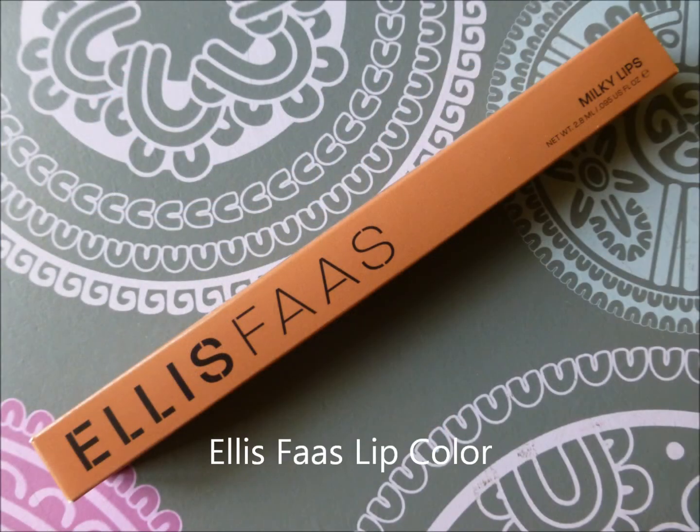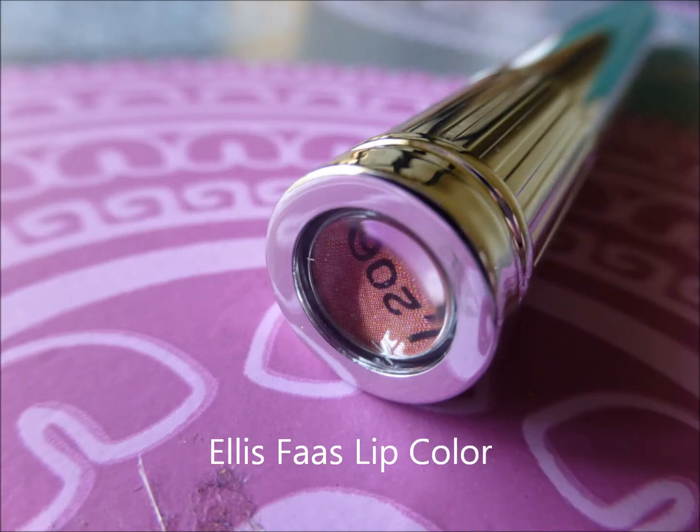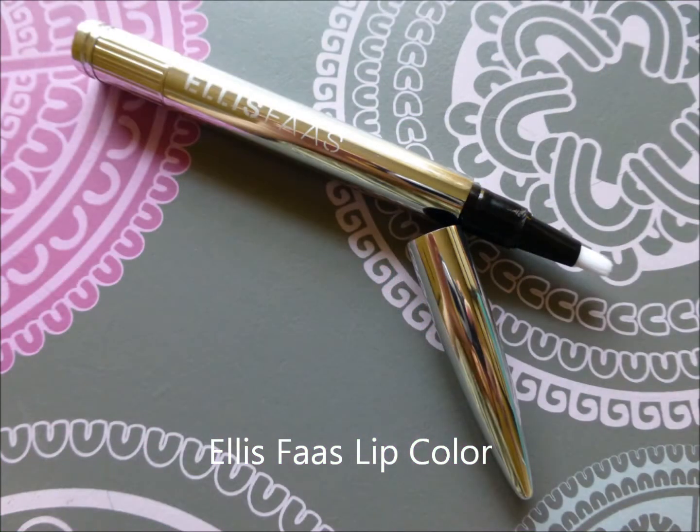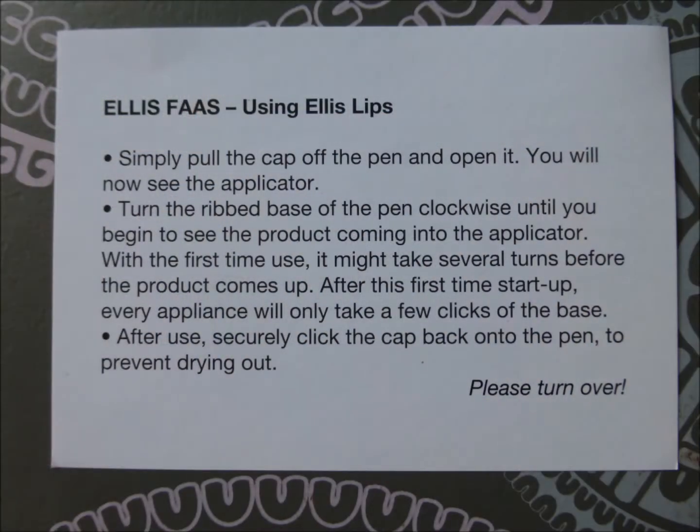This is great. This is a full size, I believe. How awesome is this? The full size of this retails for $32. That's incredible. That's definitely not how much I paid for the box, so definitely like this. This is an awesome product to receive in this box. Good job, Beauty Box 5. There's also a little information sheet on the lip product.